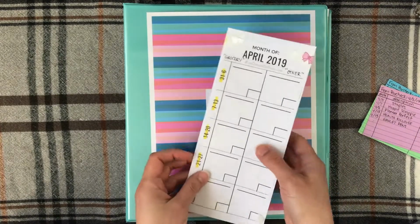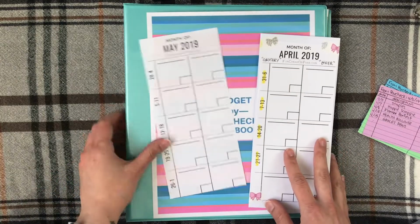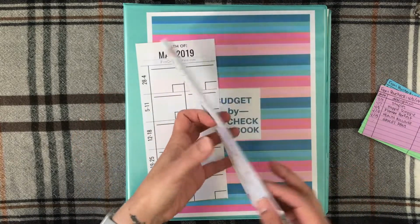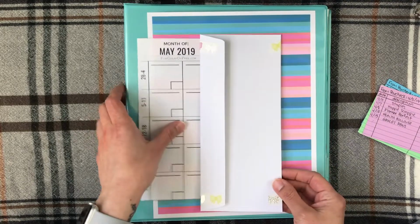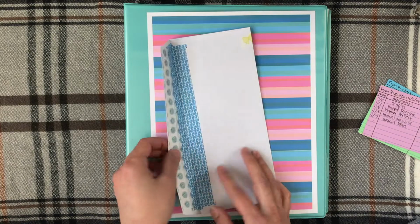So I printed this up from her website. She has free printables. Here is May. I printed it and I trimmed it down. So I'm just taking a blank envelope and I did just a little washi tape to really reinforce the glue. It's kind of crappy glue I have, but it's on a blank envelope.